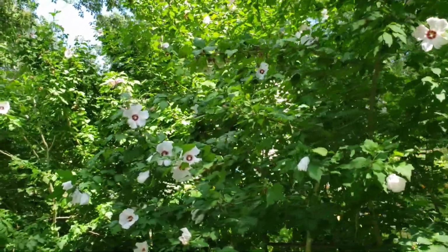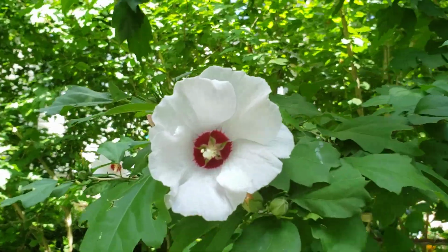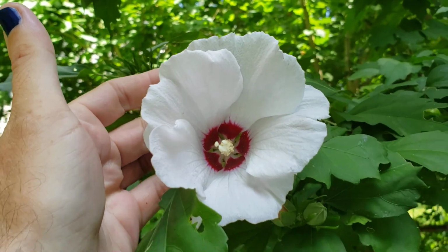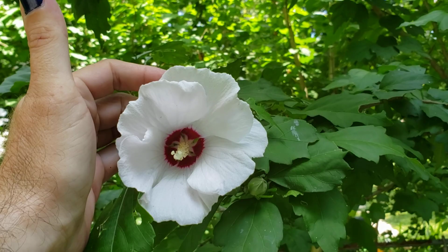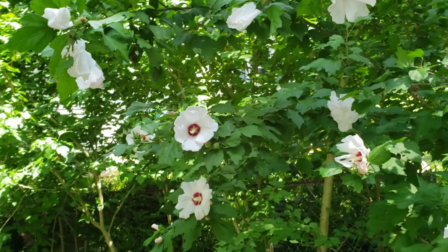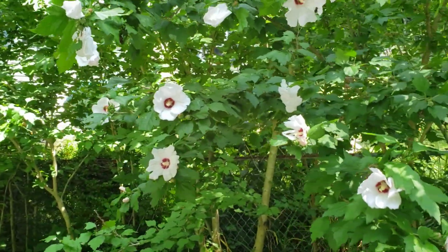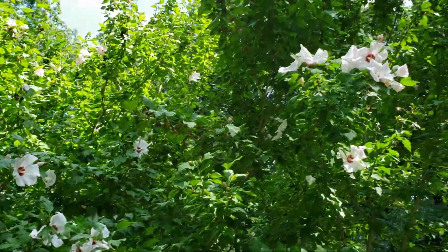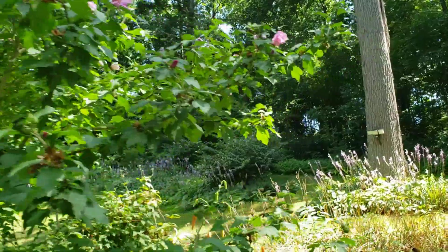And for those of you who did not know, Rose of Sharon is a hibiscus. And if you really look at the flower itself, it's just a small version of the hibiscus. We do have a hibiscus that should be blooming within the next month or so, and that is basically a flower that's more or less identical to that, except it opens up like dinner plate size. They're just enormous. So that is technically a hibiscus though. So the Rose of Sharon are going.